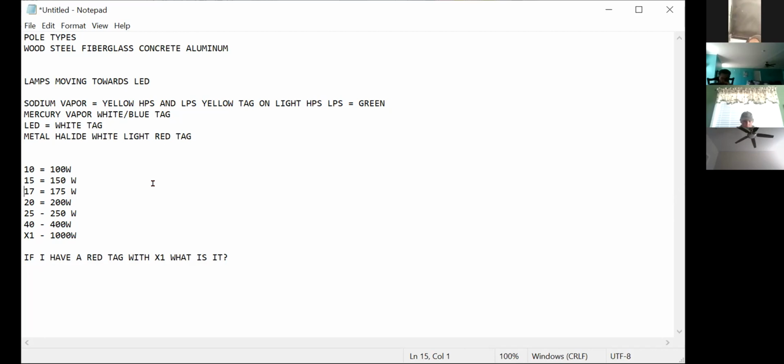Right. Okay, on my notepad over there, I just put real quick to ask, if I have a red tag with an X1, what's going on there? What kind of light do I have? Metal halide, right? X1. How many watts is it? 1,000 watt. There you go. You guys get the concept going in here.